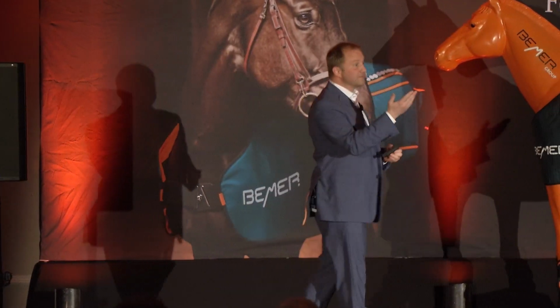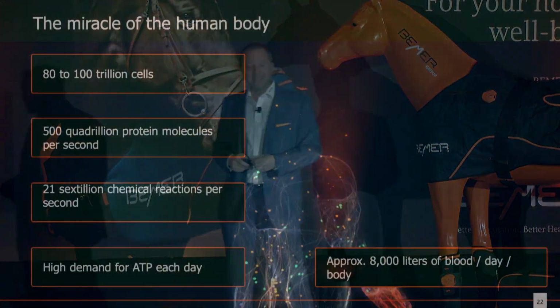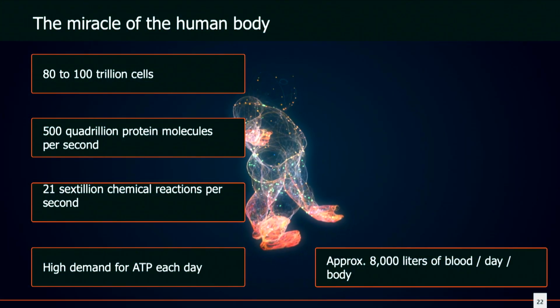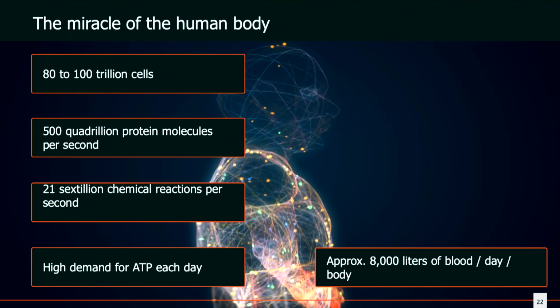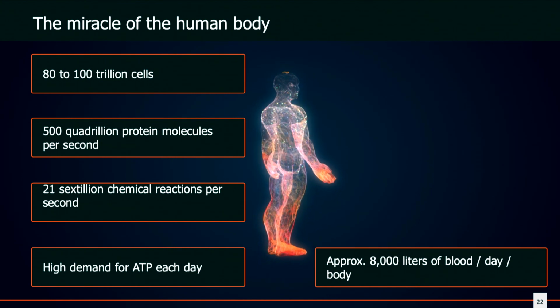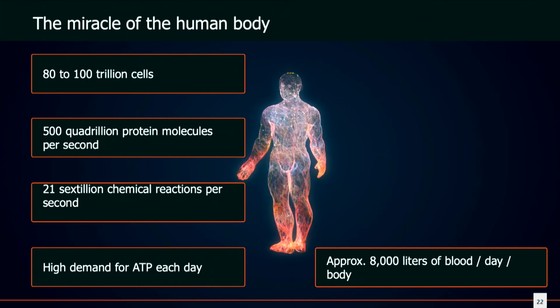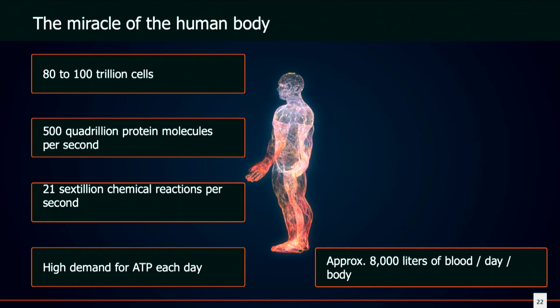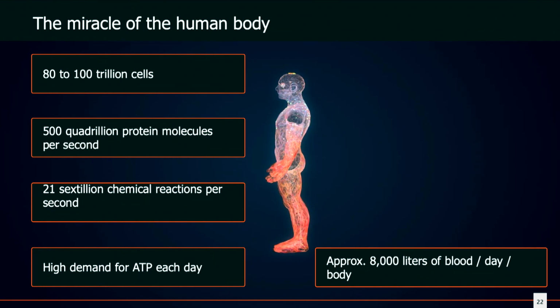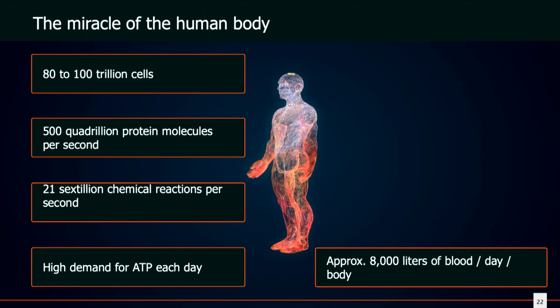And why is it important? You have a couple things going on in your body every day. Look at these numbers. 80 to 100 trillion cells exist. 500 quadrillion protein molecules per second. 21 sextillion chemical reactions per second. You think that costs energy? It costs ATP, adenosine triphosphate, which cannot be created unless you have the raw materials to do so. And BEMER supports the delivery of those raw materials to support what's called mitochondrial bioenergetics and supporting mitochondrial function.